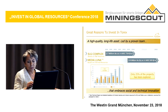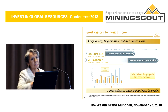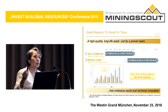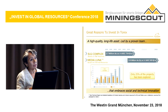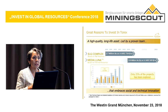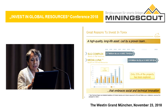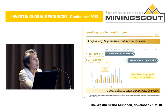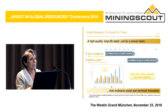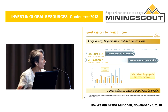You can see here, first of all, we have the ELG complex at the top. The ELG complex is comprised of 3 mines, really: 2 open pits and a small underground. Very high open pit grade, 2.7 grams per ton. We also have the Sub Sill, which is the underground, at more than 10 grams per ton. From those 2 mines, we will be producing until 2024. We started production already in 2016. This year, we will produce about 325 to 350,000 ounces of gold.